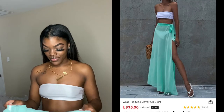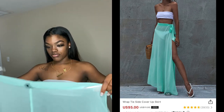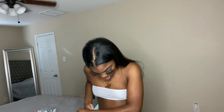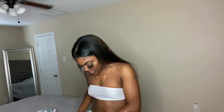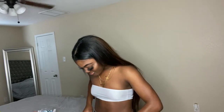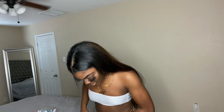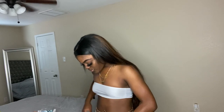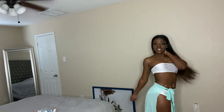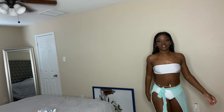I got this cover up, size extra small. And I'm going to Vegas, so that's why I got this. And it's just real cute. Like, oh my God. I got this swimsuit from AliExpress. Probably $3. But oh my gosh, look at this cover up. So cute, and it's blue, and this is how it looks. So when I take my pictures with my cute little outfit that I made, it's gonna be cute because this is so cute. And have a slit, show a little skin.